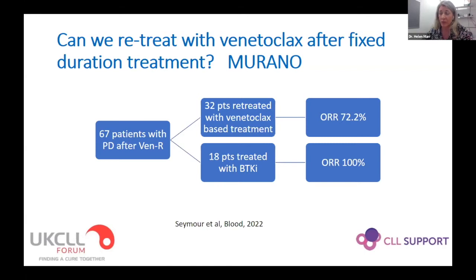And I think that's really important. These are obviously only small numbers, but this is obviously something very important to think about, given that a lot of our patients now will be having frontline venetoclax-based treatment in the form of venetoclax and obinutuzumab.